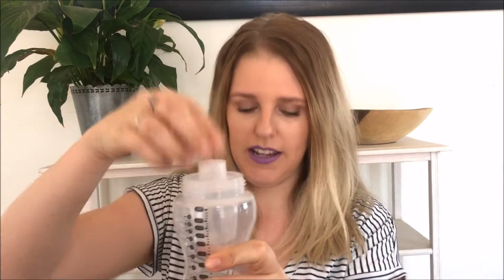So basically it comes apart like this. You fill it up with your powder and then you close the lid. When you want to pour the formula into your bottle, you take off the smaller lid like that. Sorry, I just washed it, so there's water dripping off. And then you just pop it in like that, whether you're traveling or, like me, have everything organized in your house. Then you close your bottle up, and it is so convenient.